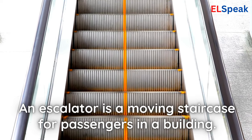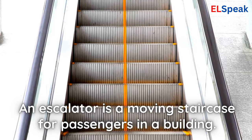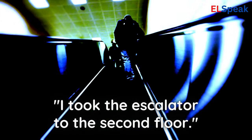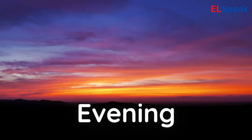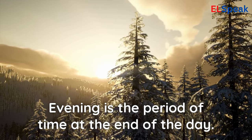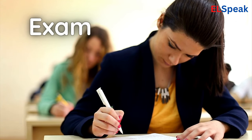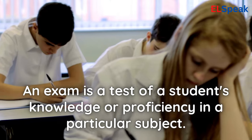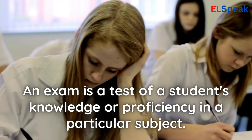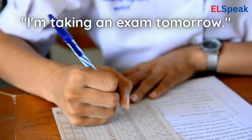Escalator. An escalator is a moving staircase for passengers in a building. I took the escalator to the second floor. Evening. Evening is the period of time at the end of the day. We watched the sunset in the evening. Exam. An exam is a test of a student's knowledge or proficiency in a particular subject. I'm taking an exam tomorrow.